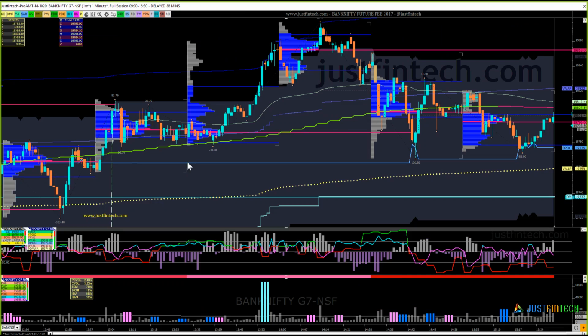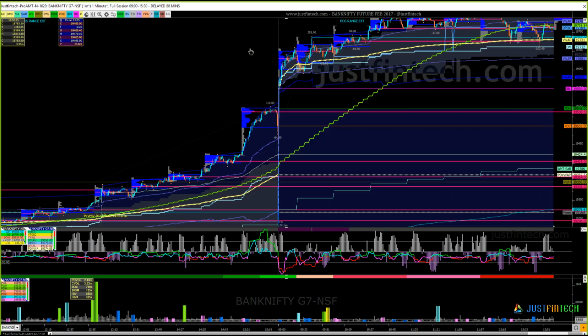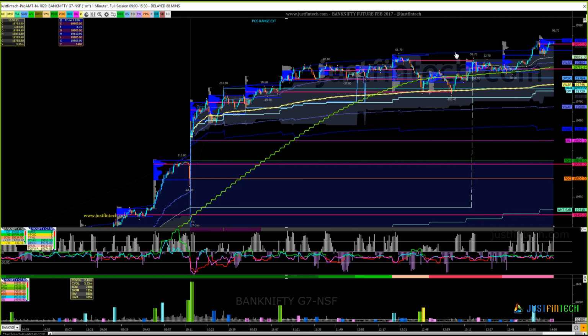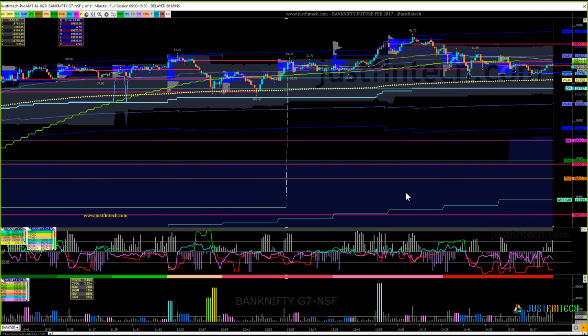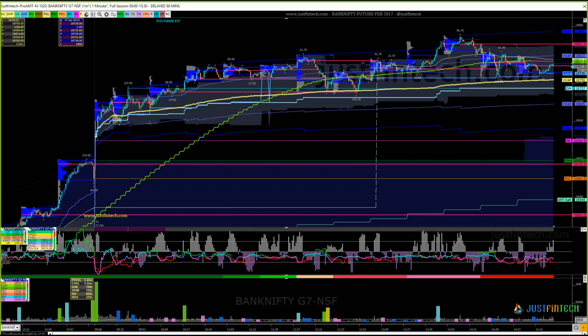On the 1 minute chart, let's see what it has done. A channel move higher. So a channel move higher in the morning, or you can draw this wedge. The wedge breaks down, but again you got a minor channel.